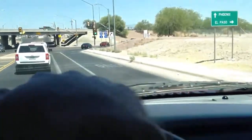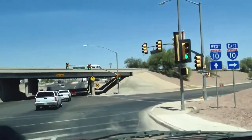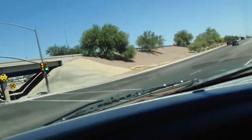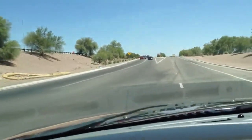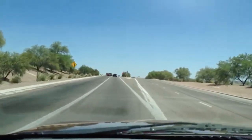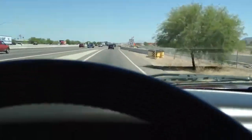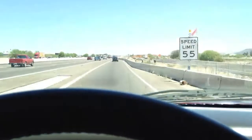Actually, let's get on the freeway real quick. We'll show you that. We rarely do this one because we rarely take videos out at the picture spot. Maybe we should, but you can get a better feel here. So there you go, 55, no real rattles, really nice solid truck.